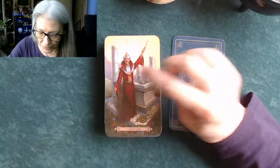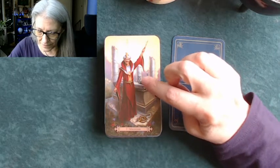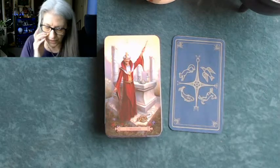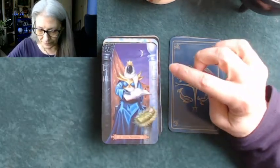And we have a symbol on his robe. And we've got the pentacle, the cup, the sword, the wand in his hand. So yeah, lots of magical references here that I'm digging already.